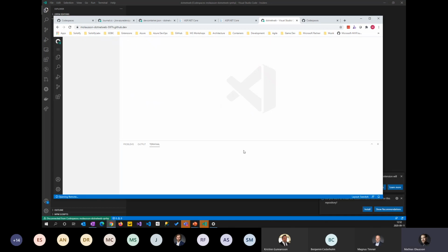All right, so this one is slowly coming to life here, and we'll see a very similar experience to what we had before, but I just wanted to highlight the integration with the pull request.